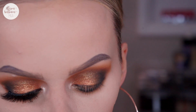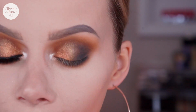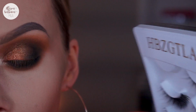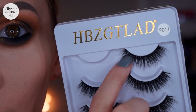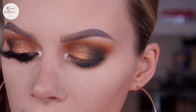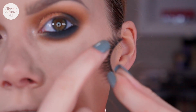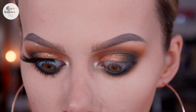For my lashes today, I'm gonna use some new ones I just got off AliExpress recently. I have no freaking clue what that is supposed to mean. I'll link them below, but they all have this random jumble of letters on the top. I literally have no idea, but they're the style number 2011, and they're really beautiful, thicker at the base towards the band, but then they get wispier at the end, and then there's an extra layer in there of longer wispy bits. So it's like you've got your main layer, and then you've got these extra little bits at the end. They're so pretty, literally stunning.